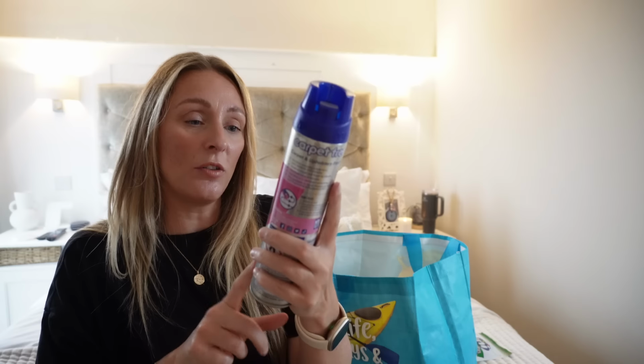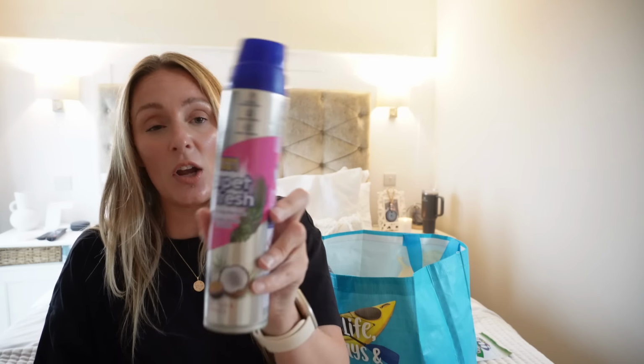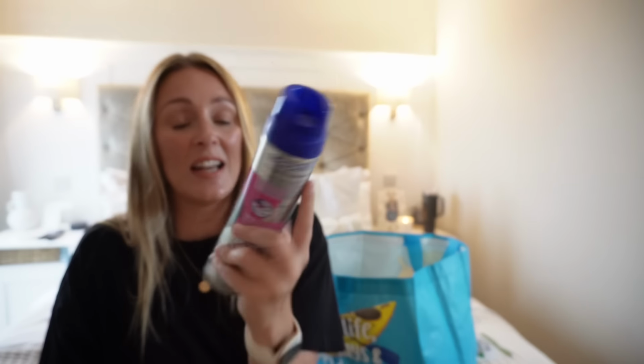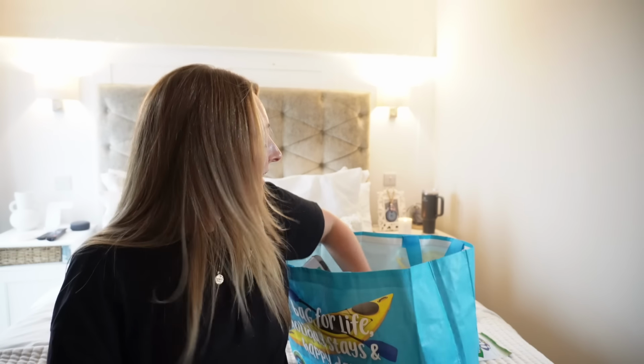I got another one of the 1001 Carpet Fresh, exotic fruit and coconut. I've never actually tried this one before, and I've had a cheeky little spray already and it smells lovely. I don't typically use that every time I clean the stairs. It's just if I want to really refresh it, I'll give it a good old little squirt.